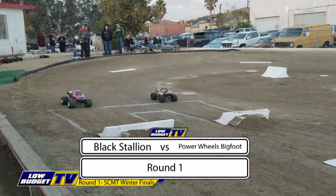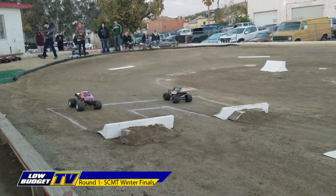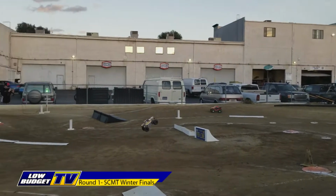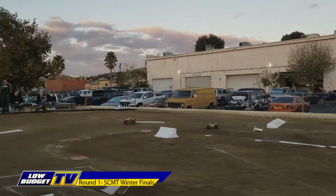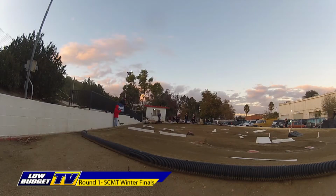So our first matchup is on the line. It's the Black Stallion of Jessica Dahl and the Power Wheels Bigfoot of James Zimmerman. So again, I believe this is going to have to be a mistake-free course. You're going to have to try to limit your mistakes on the over and under. Jessica takes out a turning pole.